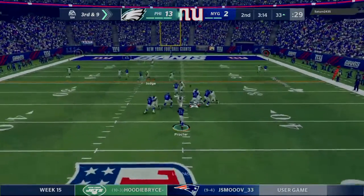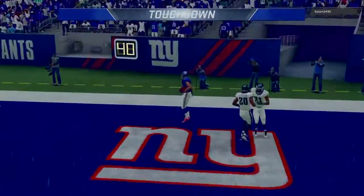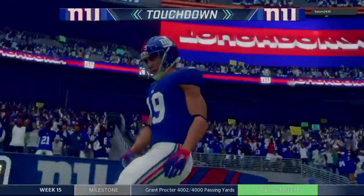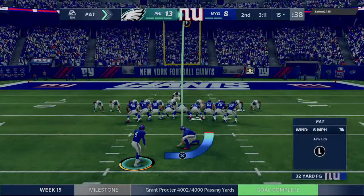From the gun, Proctor. He'll let this go for the end zone. And he's got it. Touchdown, Giants. A nice throw there by the second-year quarterback.